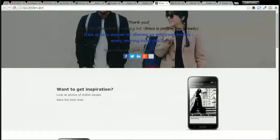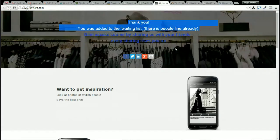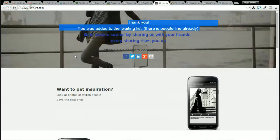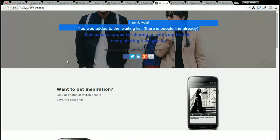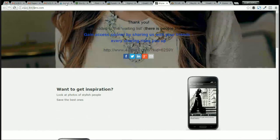So instead of me just entering my email address and getting a standard message, which, if you're going to keep it like this, be sure that the font is readable on your background, so you can actually test that within the preview window. Just be sure that if you keep it like this, it's readable. But if not, like I said, I would totally leverage a thank you page.